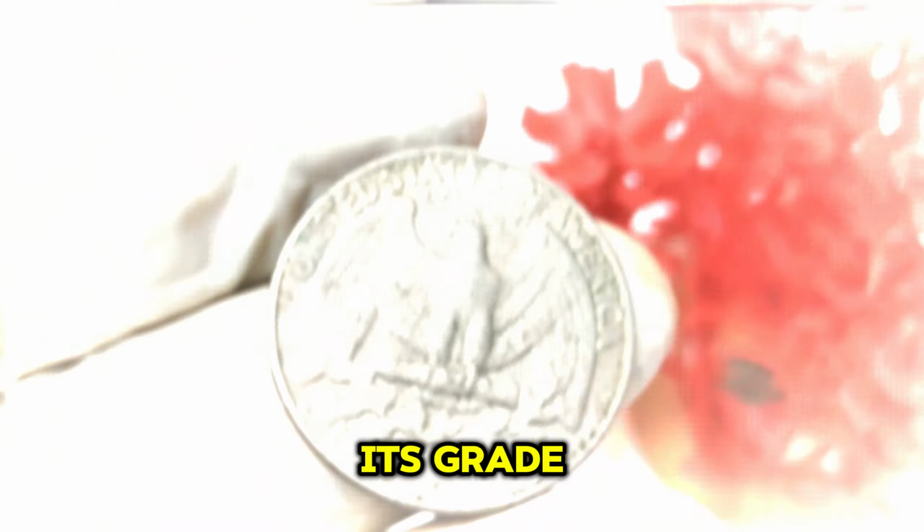This particular quarter was minted at the Denver Mint, indicated by the D Mint mark. The Denver Mint has been producing coins since 1906 and is known for its high-quality minting processes. Coins from this mint are often highly sought after by collectors. So, what makes the 1789 to 2001 D Mint Mark Washington quarter dollar so valuable? Several factors contribute to its high market value.